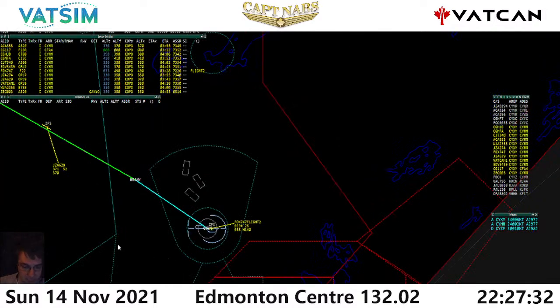Jazz 629er, Edmonton, when ready, descend flight level 240, plan runway 26 in Fort Mac. Okay, when ready, descend flight level 240 and plan 26 for Jazz 629. And Jazz 629, I don't know if you got it, but the runway condition code for runway 26 is 666 dry. Yep, we copied that, Jazz 629.